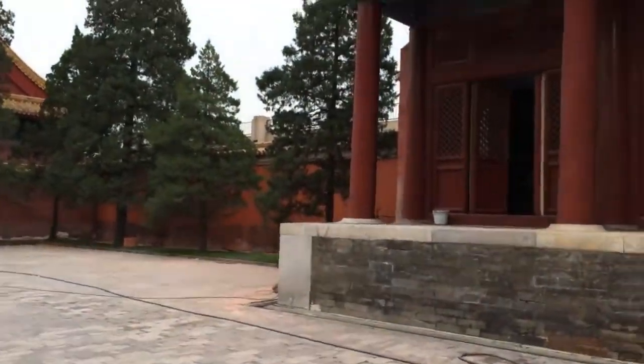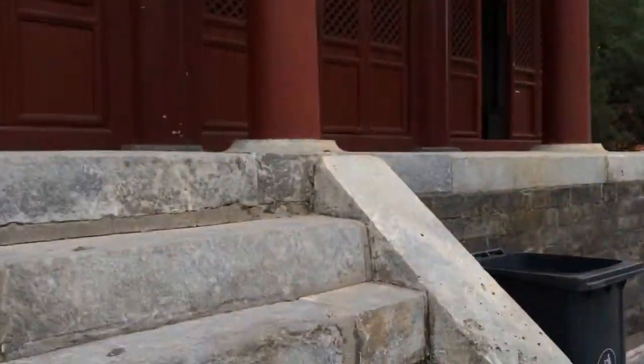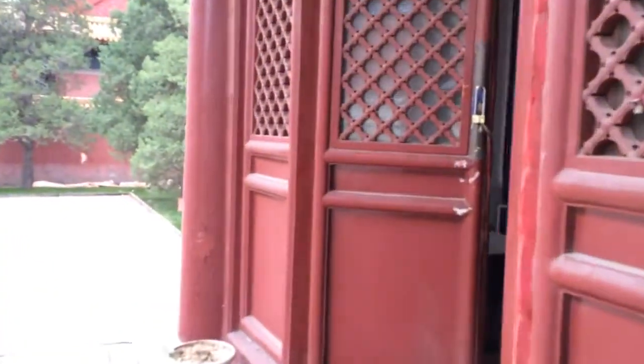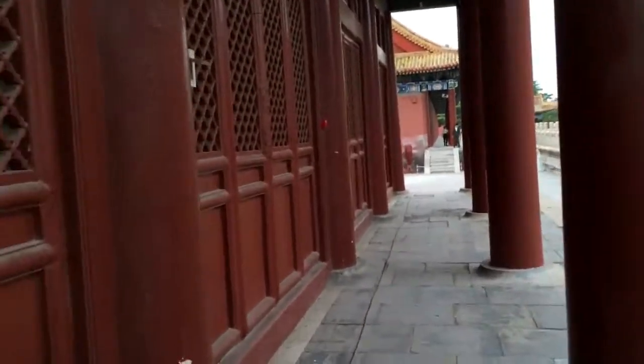What's in this museum? Or a gift shop, I bet. Storeroom. It's nothing special.